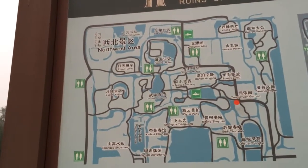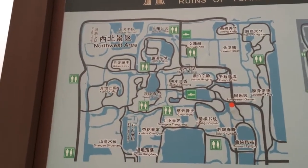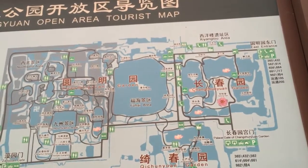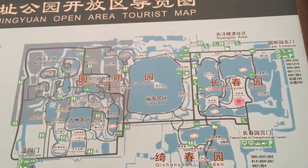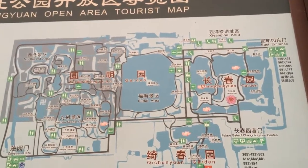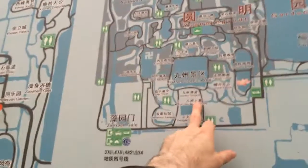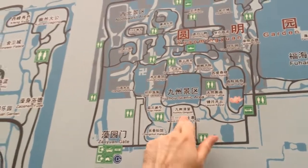The area here is where I originally thought the ruins were, because they call the ruins Xianglu, so it's western buildings basically. Western Imperial buildings, or great buildings, good buildings. So I don't know why I thought they were in the northwest. They're actually in the northeast part of the park. There's the March of the 18th Martyrs Tomb here. I don't know if that's to the folks who got killed by Shanghai.